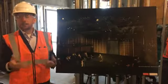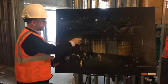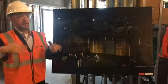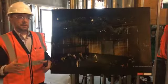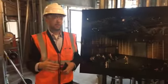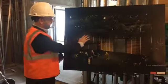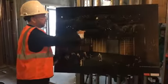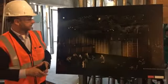If you want the space to be more operatic, more lively, then you move all of these to the side and allow it to be reverberant. If you want it to be much more deadened, say you're doing something that is using a lot of amplification or video, then we can have drapery hung on all of these. We could have drapery hung on this rigging system in the ceiling.